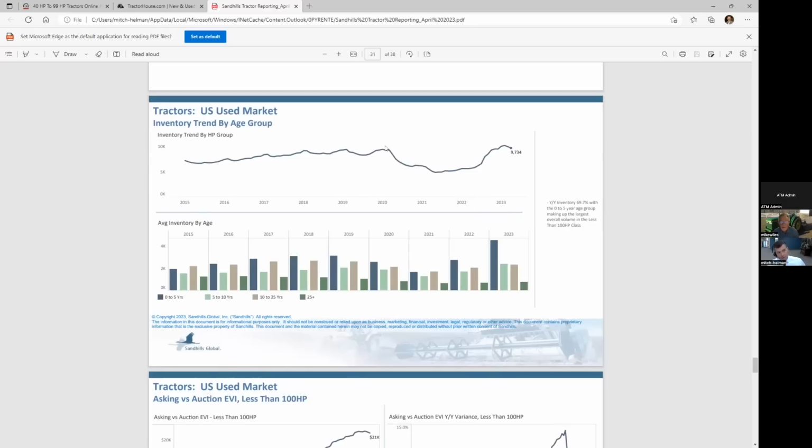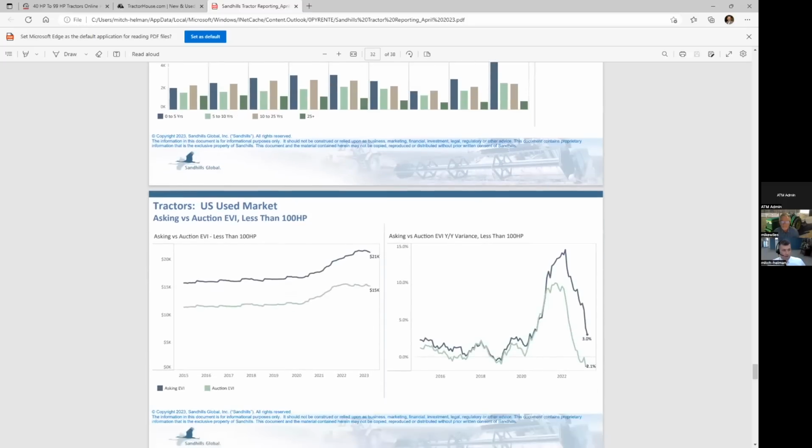Here, March of 2020, inventory levels as a whole have fallen, and we've been climbing since. We've actually seen a little dip this spring, which isn't a surprise. The winter's done, people are getting out and buying new equipment, which is producing some used, but they're using it. And that's very common and very expected. You can see some of these little dips in the past are very spring driven. And so that's kind of where we're at right now.